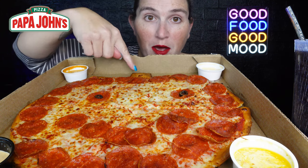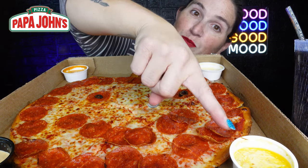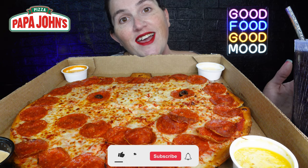John's has a jack-o'-lantern pizza that I had to get. It is so cute. It's got a stem shaped like a pumpkin. It's a thin crust pepperoni. It's got cute little eyeballs, says olives. And I have cool ranch dip, zesty cheese, spicy garlic, and Coke Zero.